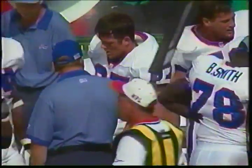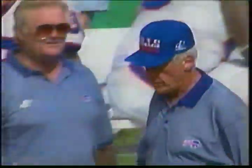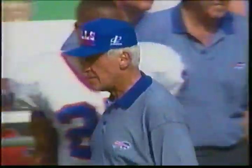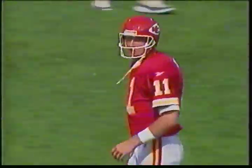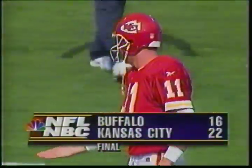There's Andre Reed hitting behind the crowd there, and you have to believe that if he's healthy, he makes a difference in this ball game. Reed not playing much in the second half with the heat exhaustion. And that does it. Kansas City Chiefs win their home opener. The defense does it without Derek Thomas.